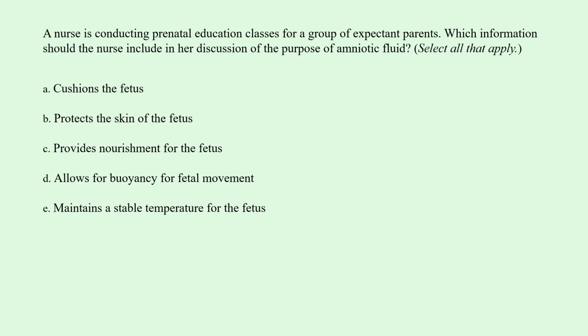A nurse is conducting prenatal education classes for a group of expectant parents. Which information should the nurse include in her discussion of the purpose of amniotic fluid? Select all that apply. A. Cushions the fetus. B. Protects the skin of the fetus. C. Provides nourishment for the fetus. D. Allows for buoyancy for fetal movement. E. Maintains a stable temperature for the fetus.